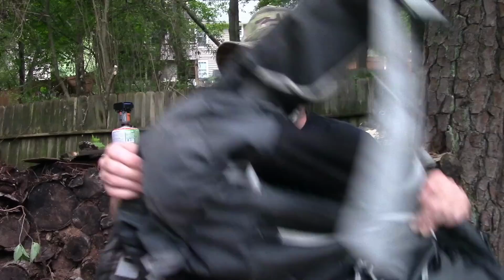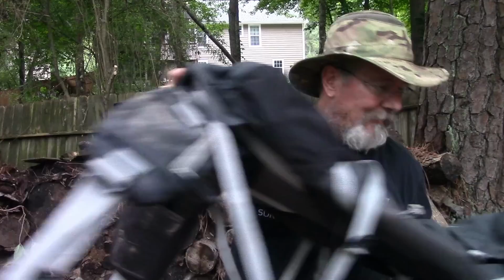Other than that, it's absolutely a rock solid backpack, and it has a rain cover built in, which I took advantage of because it seems like every time we go backpacking it rains. So anyway, that's the Outdoor Vitals. It's a very, very good pack that does a really good job.